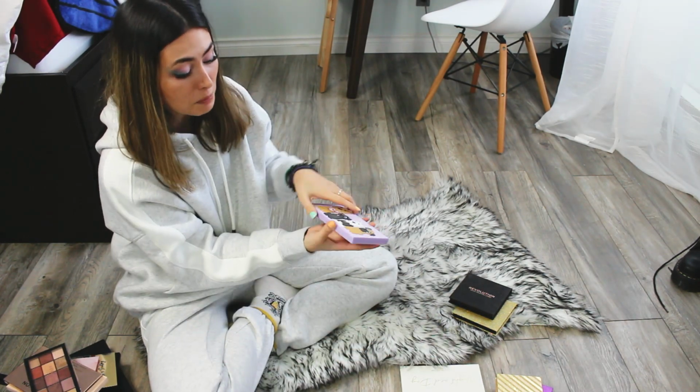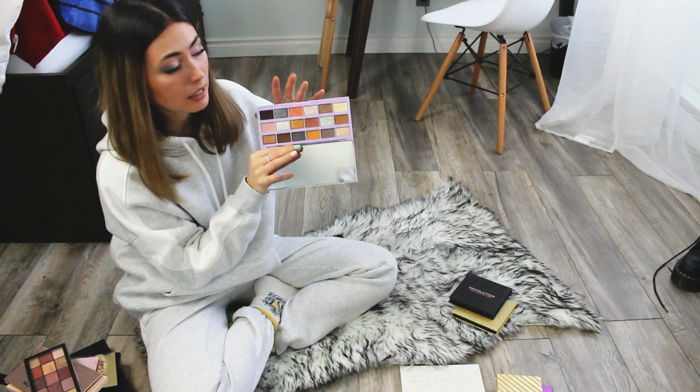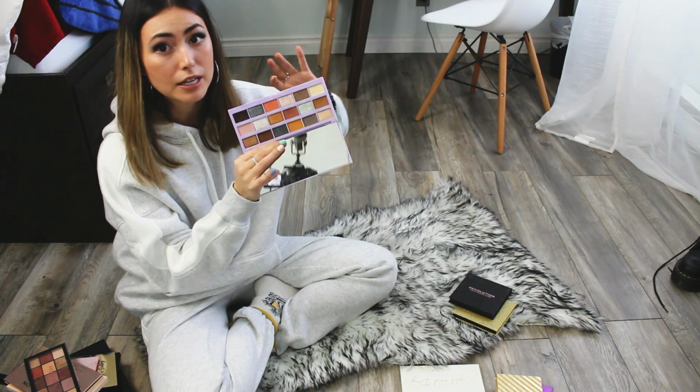Then I love their Revo Pooches palette. This is so beautiful. Probably another one of my all-time favorite palettes. Some of the shades in here are chunky. I won't deny it. There are some chunky glitters in here, but I just love this color scheme. I love the packaging. It's so good.